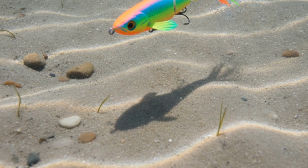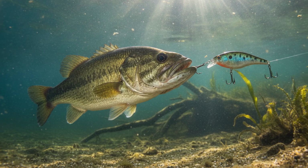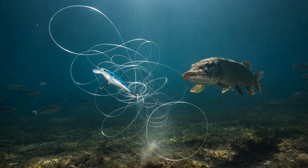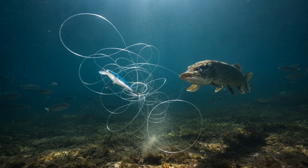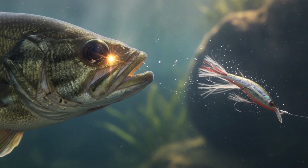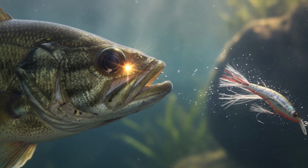These are the days when fish lock their jaws and refuse to eat anything. Your perfect presentations look incredibly fake under these bright, calm conditions. The fish have too much time to inspect the bait. This is the exact moment you need to introduce chaos. When you use the tangled line technique on a dead calm day, the erratic, dying action is the only thing that can trigger a reaction strike.